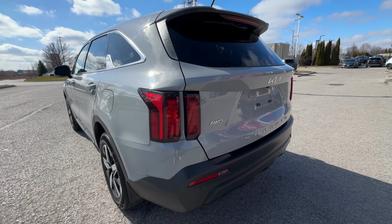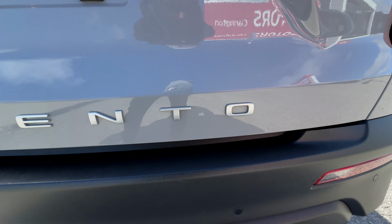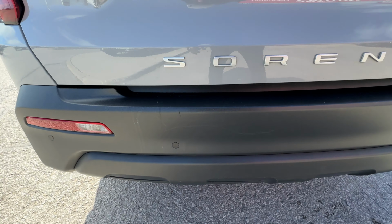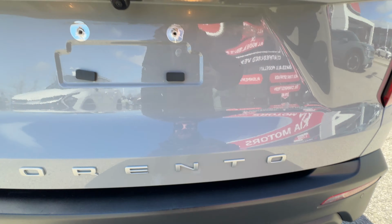Coming around to the rear, good looking rear on the Sorento. I particularly like this here. I don't know why, I just thought it looks really classy on the back of the trunk lid. The rear bumper is in nice shape. Doesn't look like anything was really dragged out of there or really marked it up at all.